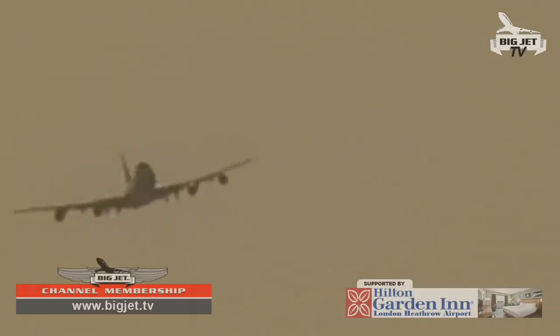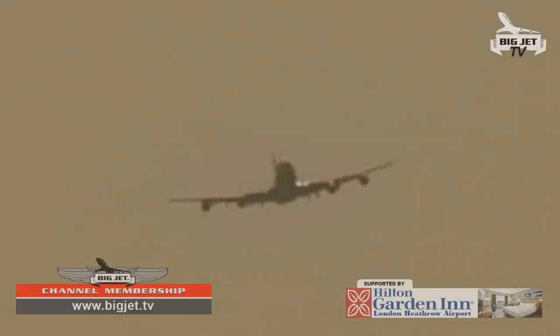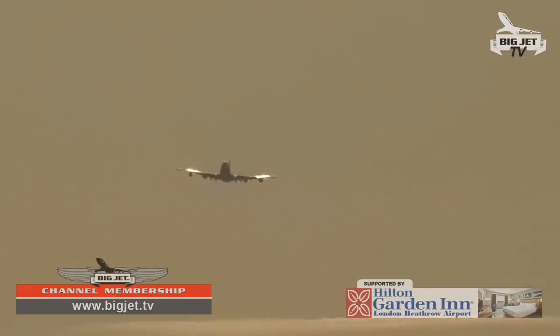I don't know. He is. Yeah, but they do adjust. They can adjust that far out, you know. I think as little as 2 miles out, they're able to adjust. But that's definitely lining up for the left-hand runway.